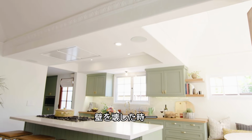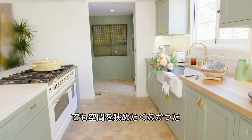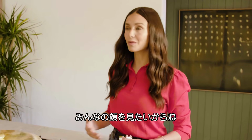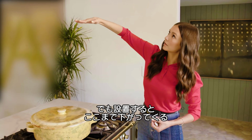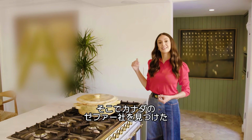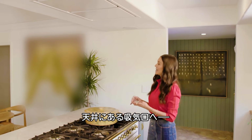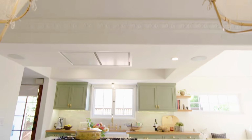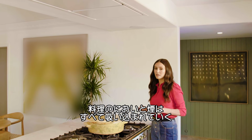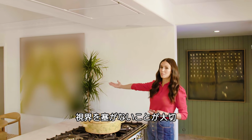When we knocked the wall down, there had to be some sort of a hood for the range, and I didn't want to compromise the space because the whole point was to open up the space and be able to see everyone, and a hood would have come down to about here probably. So we did a lot of research and we found this company called Zephyr out of Canada, and I'm Canadian, so it was important to me to support Canadian brands. It's flush to the wall, and it pulls up all the smells and all the fumes that come out when you're cooking. And it doesn't obscure the view, which was really important to me.